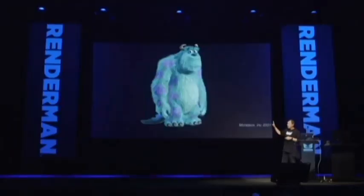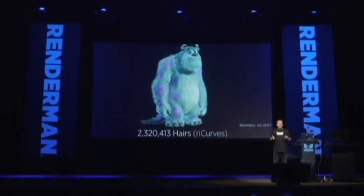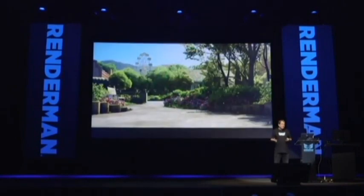specifically from Pixar. Another fun fact, our friend Sully, 2001, he was really cool, he was hip. He had 2.3 million hairs, also represented by RI curves. And now today, in 2019, the dust in Toy Story 4 is way more complicated than he is. Sorry, guy.